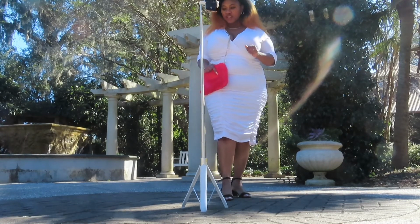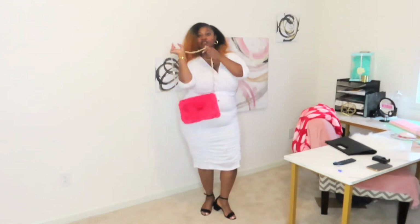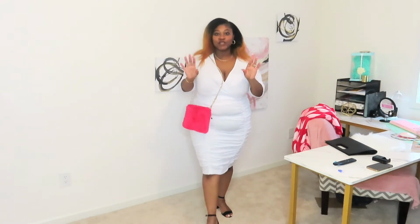All right, let's get into these pictures. Beautiful, you can pair it with the black, or you can pair it with the red. This purse is from Amazon as well. If you've seen my Amazon haul, you see I got this purse just for this occasion. You can also pair this with some red heels, some nude heels, but I have black. And it looks very cute. And again, I'm going to show you guys how it looks outside. Stunning. Those pictures that I took, stunning.